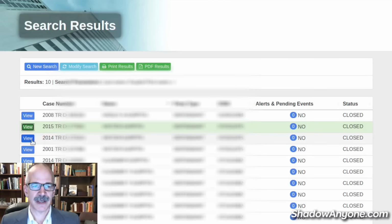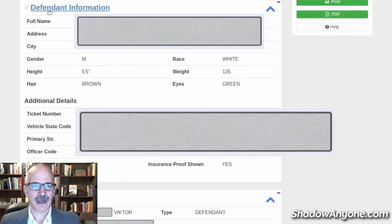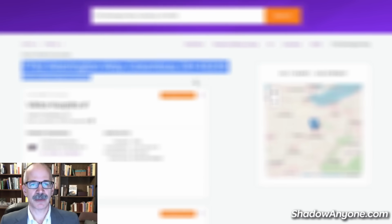If we go down to the 2014 traffic violation, with defendant information, again, all matching, and the plate number is a match to what we saw. There is also a primary and secondary street that the citation was issued to, and the citation was for just a seatbelt. There's no big traffic violations for this guy.